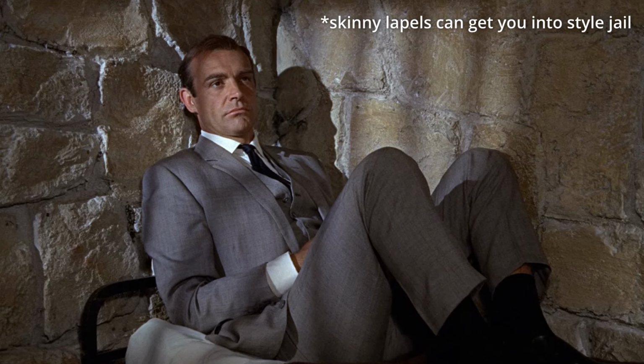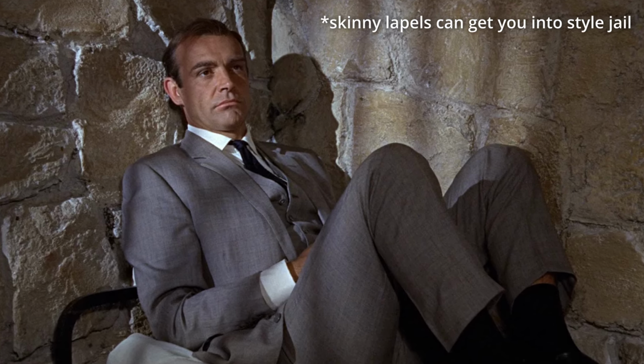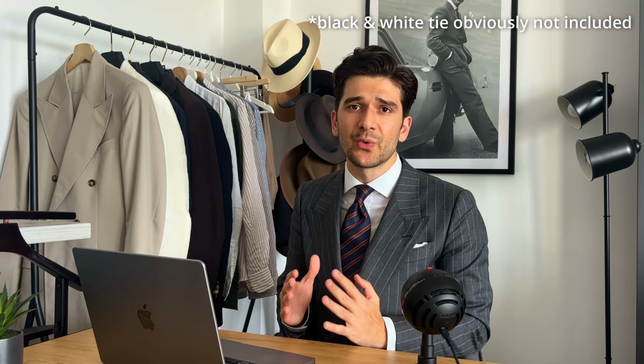Starting off with the lapels and the tie. They are way too skinny for modern standards, and they are definitely, as I've mentioned before, a product of the 60s. Otherwise, one more thing, I would definitely pair a three-piece suit, which is honestly one of the most formal outfits you can wear, with black Oxfords and not derbies. Other than those two minor details, the outfit is absolutely perfect.